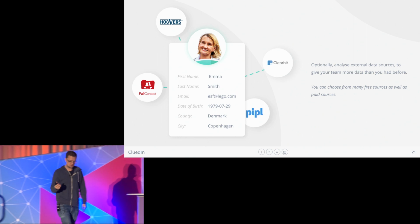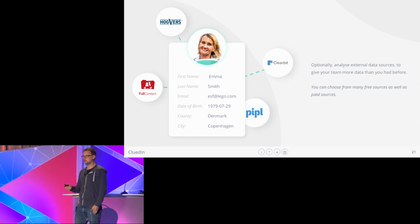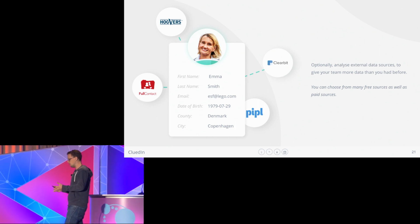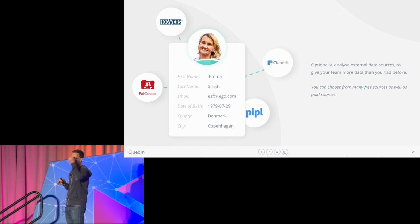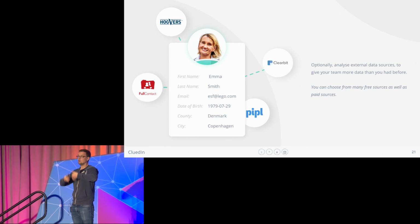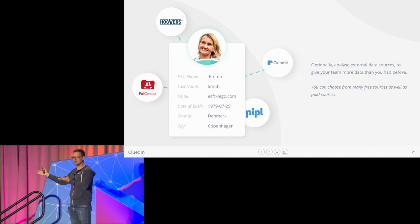One of the optional steps that you have now is to utilize external data sources to help you. We work a lot in the data privacy and compliance space, and that's why I also recommend that this is optional at this step. When you're working in that space and you're wanting to build a data privacy product, typically the less data you have, the better, the less liable you are.